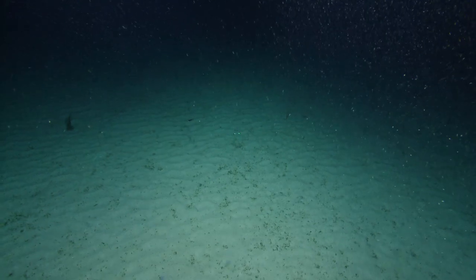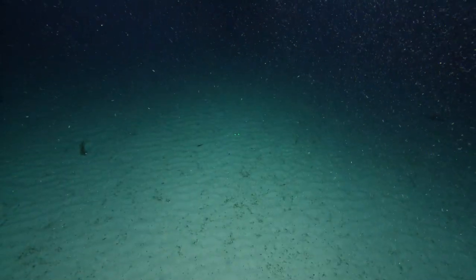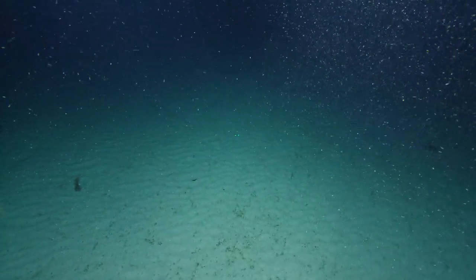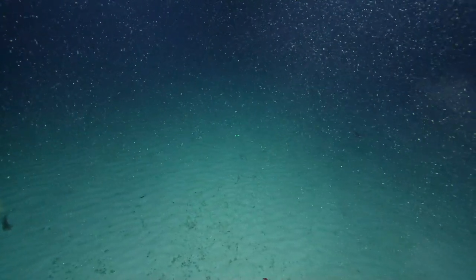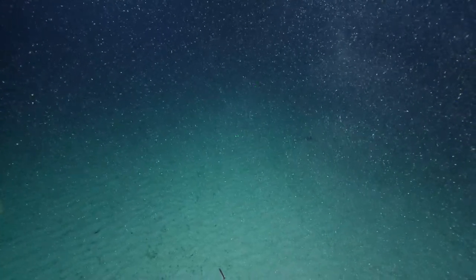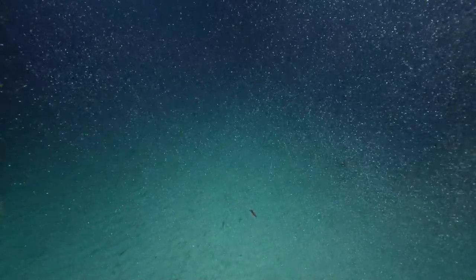I want to see a fish. Give me something with a spine. Like a feather star to the right. So we're getting somewhere. Slowly. Was that our tether that made that mess? Oh, it's a shrimp. Okay.